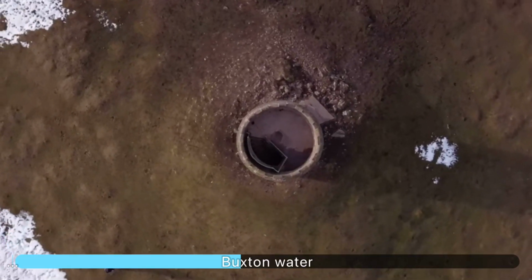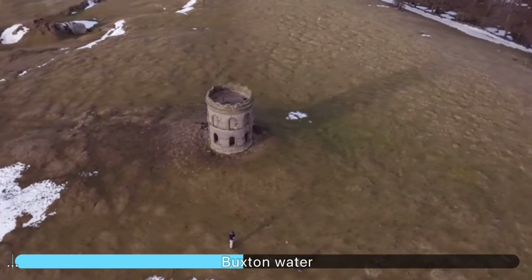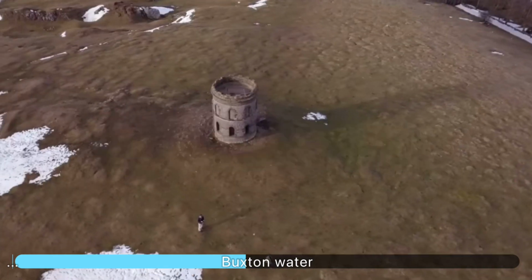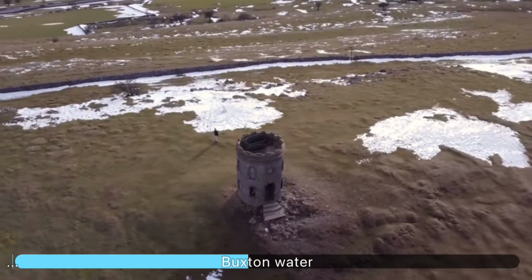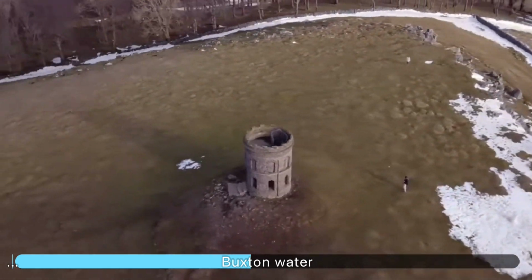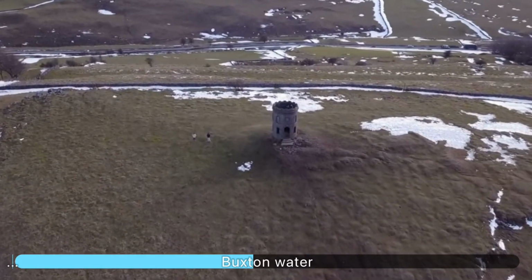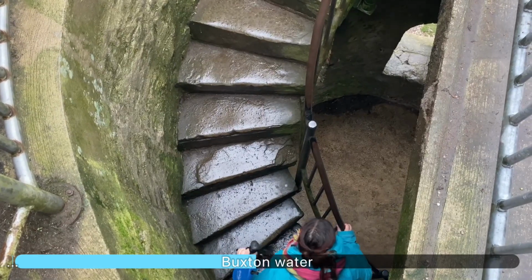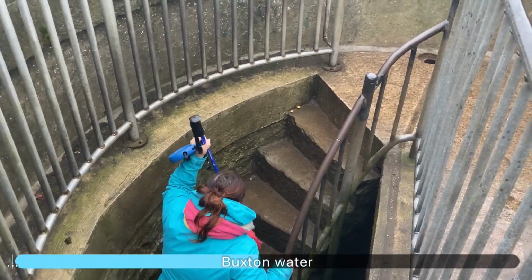Grinlow Tower, or King Solomon's Temple, as it's locally known, is a distinctive landmark crowning the skyline above Buxton and stands 437 metres high, or 1,430 foot above sea level. It actually sits atop Grinlow, and the word low is an old word for a hill, on a Bronze Age burial chamber which was excavated in 1894. You can climb up the tower, but the steps are quite small, steep and worn, so please take care.